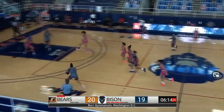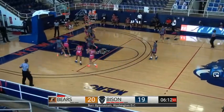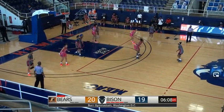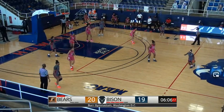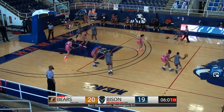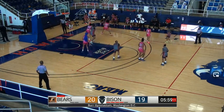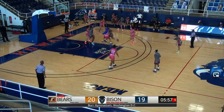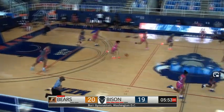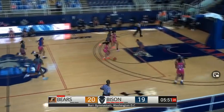Red brings it up. Pass it over to Brisker. Brisker, another floater, won't go. Rebound is in. Kamari Donald has it. Pass it over to Henson. Henson looking for the screen. Pass it over to Donald. Passes it back over to Brisker. Red has it. Red with a nice mid-range shot. Won't go. That was a tough shot, though. Yeah, the little fadeaway jumper by Red. It was off the mark.